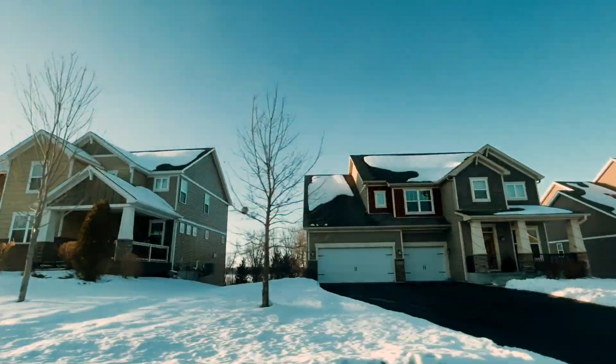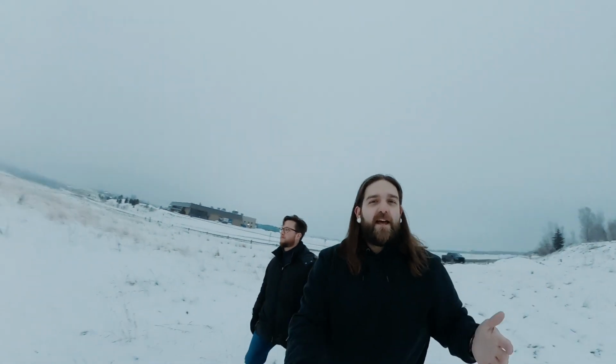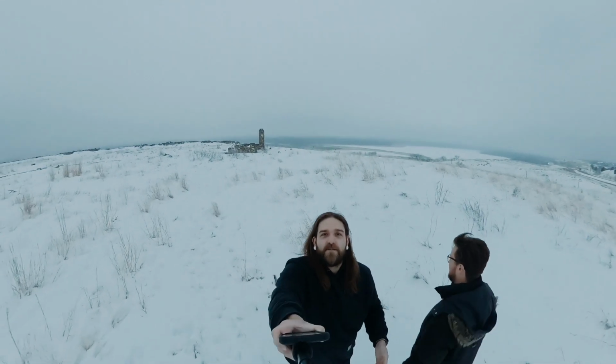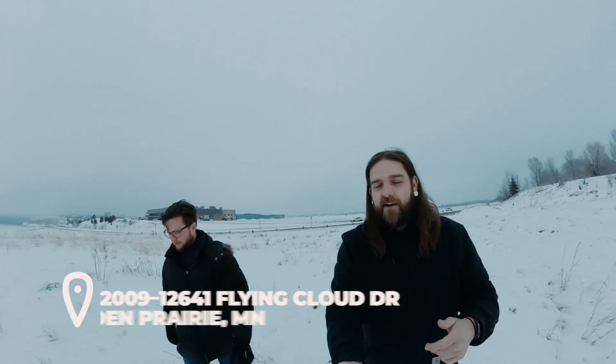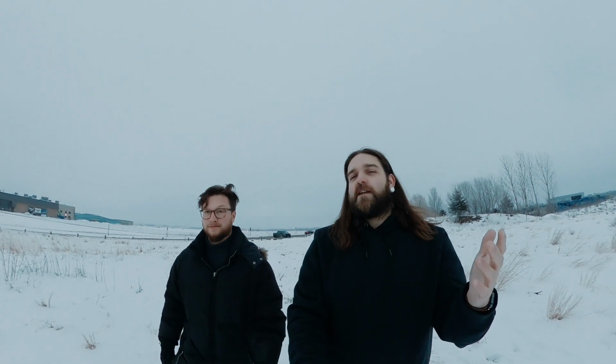Okay, right now we are at the Minnesota River Valley. Check that out, pretty crazy view. Right behind us is Flying Cloud Drive. We had to hop in the truck for a little bit because it's like 20 degrees out here.